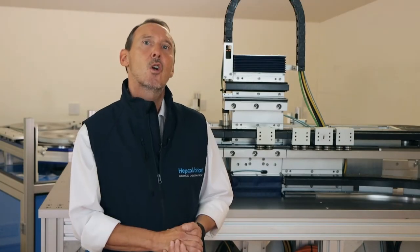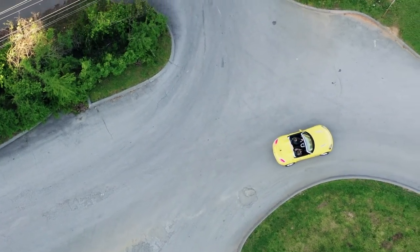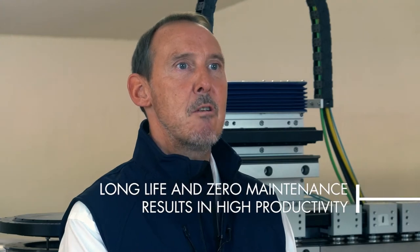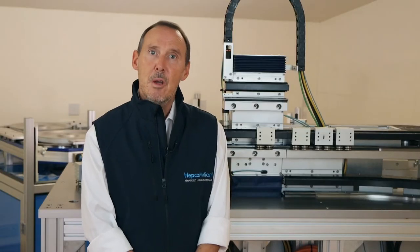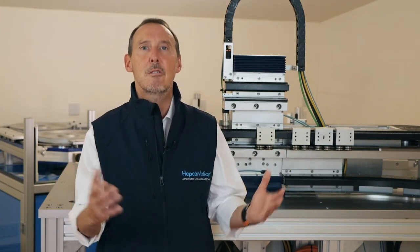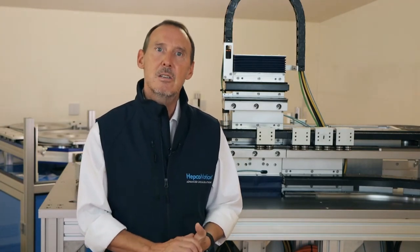Think again about driving your car around a sharp hairpin bend as opposed to a long sweeping bend. Think of the forces you experience in both of those scenarios. The Hepco V-bearing will get that much gentler ride through the process, plus provide a longer life and with zero maintenance. So productivity always wins. With the Hepco V system, re-lubrication intervals are extremely low, and of course, no catastrophic failure, even if the tracks are left to run dry. Maintenance and spares costs can be dramatically reduced.